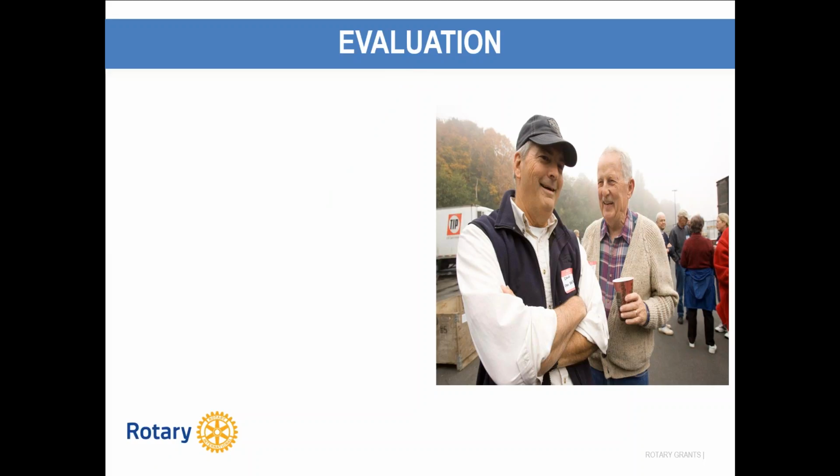Evaluation. Conducting an evaluation helps a club determine the success of a project and identify any areas of improvement for the future.